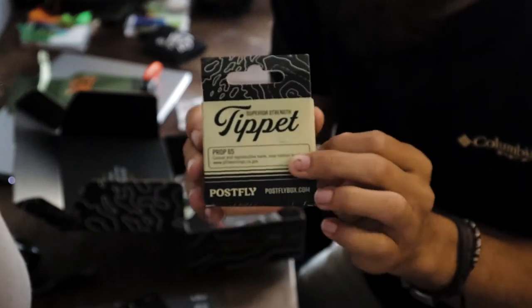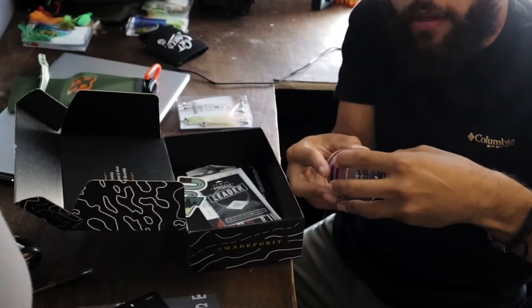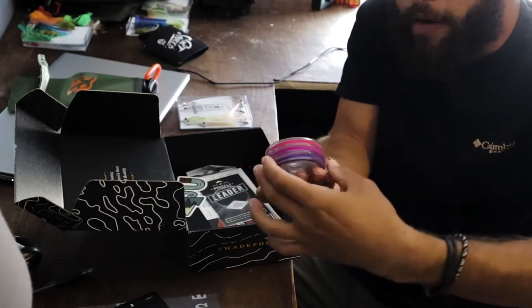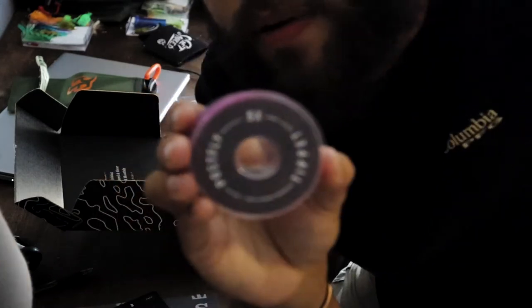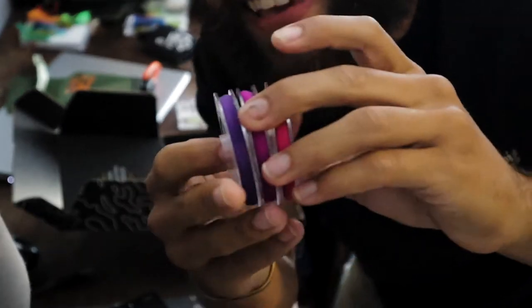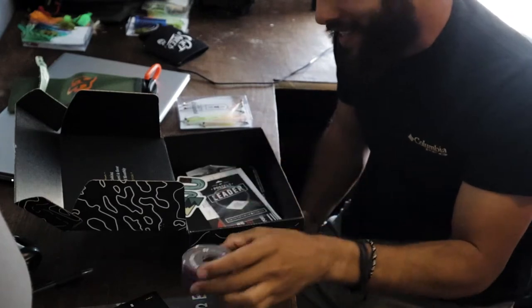In this month's box, most of the time you'll only get one spool, whereas this month it looks like they sent a bigger one, and yep, there are three spools of tippet in here, which is really cool. The only thing I have noticed with PostFly box is that the last three always came with 7X, I'm pretty sure. This month's came with a 5X, a 4X, and a 3X. So that's really cool that they switched it up and gave you three options. I mean, not a little bit, it's two times more options, obviously, Keegan. That's really nice, really convenient. So you have more choices, obviously.